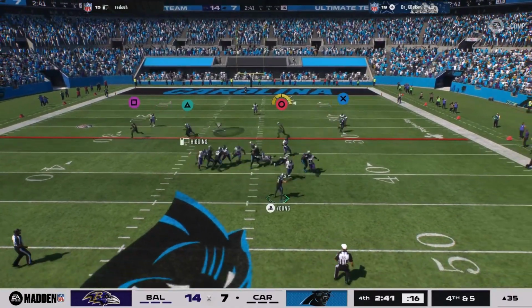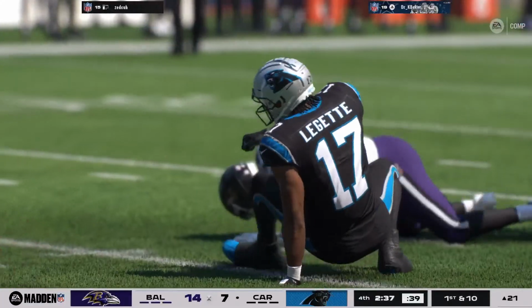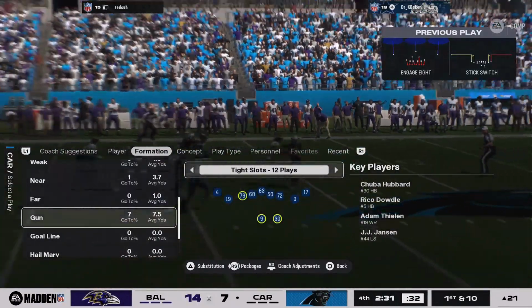Now or never, they'll throw on fourth down. He's got his man. That's Weekend. And he's going to have the Panthers first down as they wind up getting 13 on fourth down.